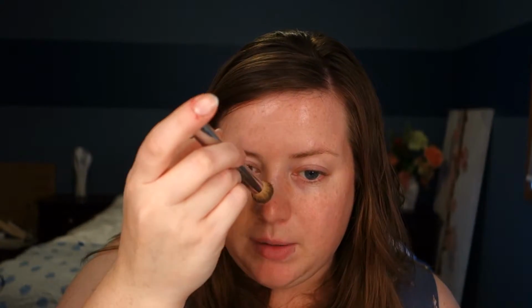And you can see already that's covered up so much redness. Hopefully the lighting is working and you can tell that. I haven't really figured out the lighting in this room or with this camera. So there, I got quite a bit. So I'm going to dab on my nose and then over here.